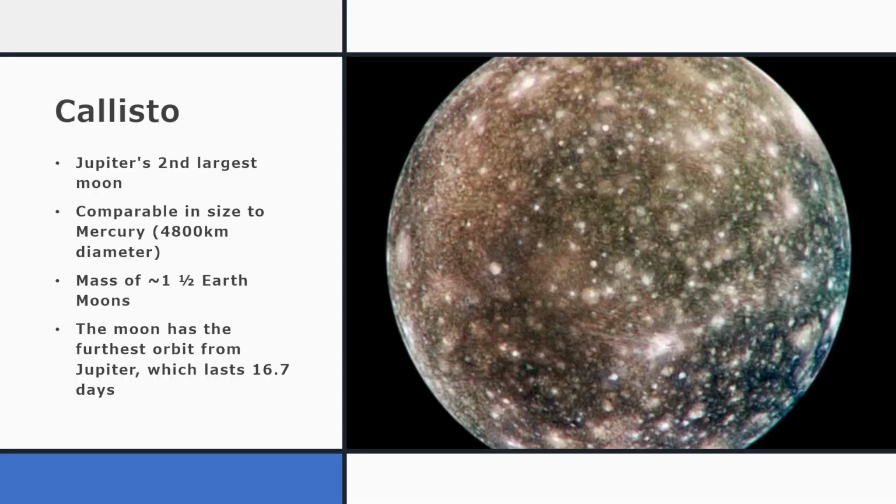Jupiter's second largest moon, Callisto, is comparable in size to the planet Mercury at roughly 4,800 kilometers in diameter. It has the mass of 1.5 Earth moons and has the furthest orbit from Jupiter, lasting 16.7 days in length.